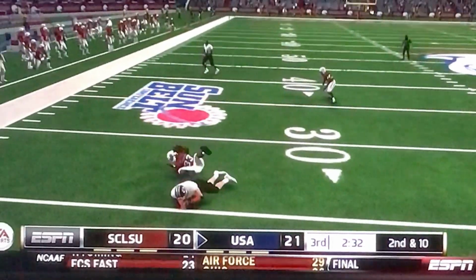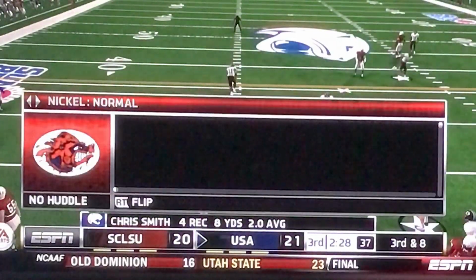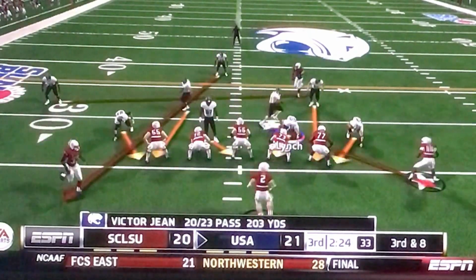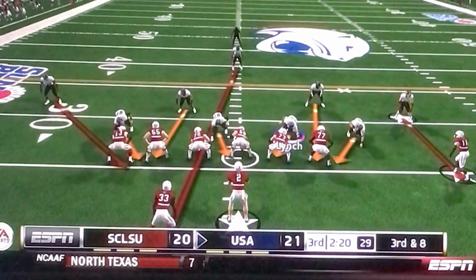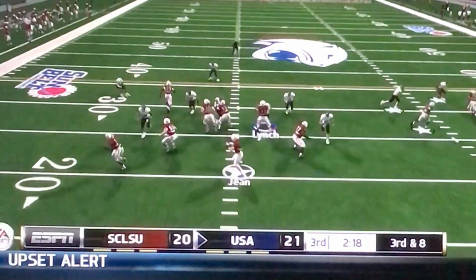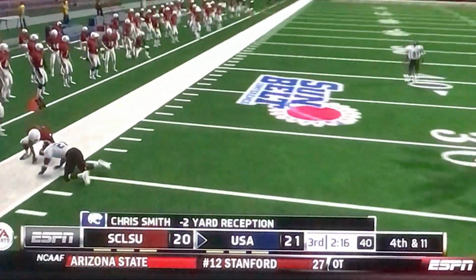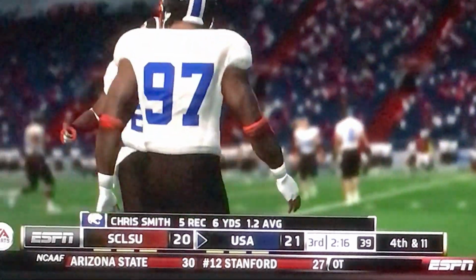And this time, Mike Bullock, the versatile player of this team, was able to come up and make a tackle. Only a 2-yard gain for Chris Smith, who seems to have done everything for the South Alabama offense earlier today. Forces 3rd and 8, and this time he's going to get it to Chris Smith one more time, and it's going to be a 2-yard loss. Going to be a 4th down.